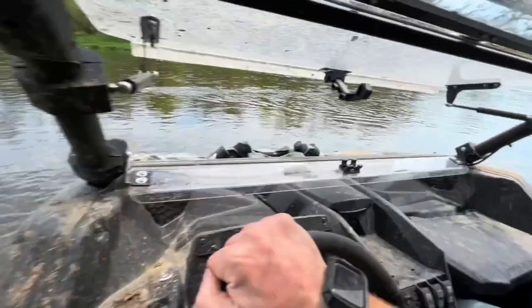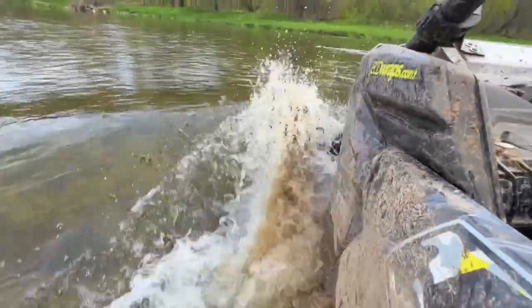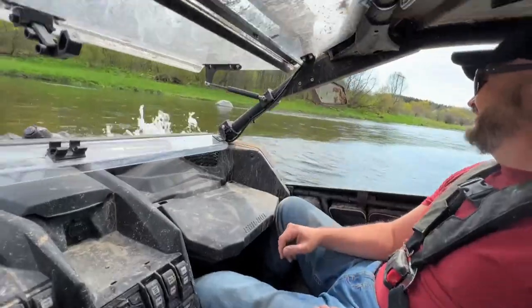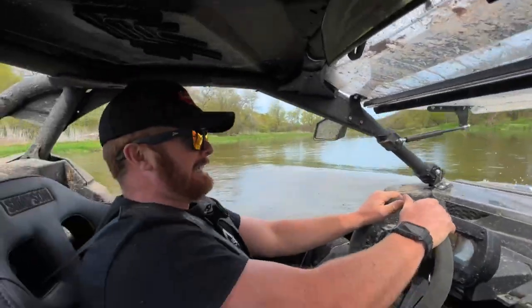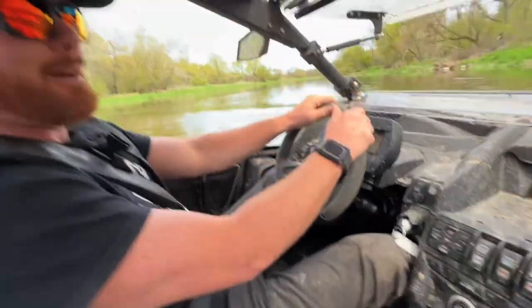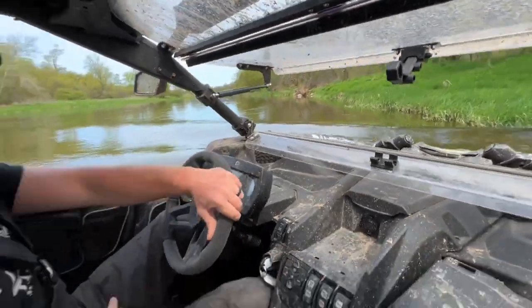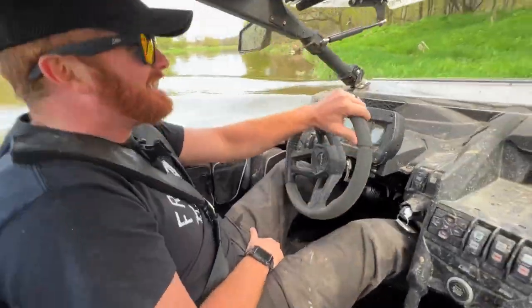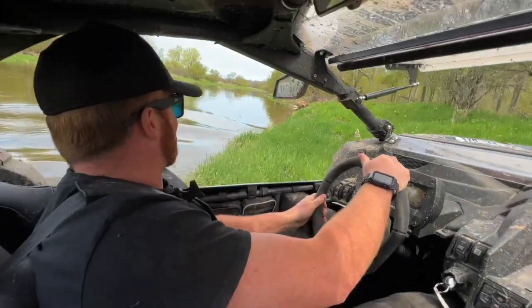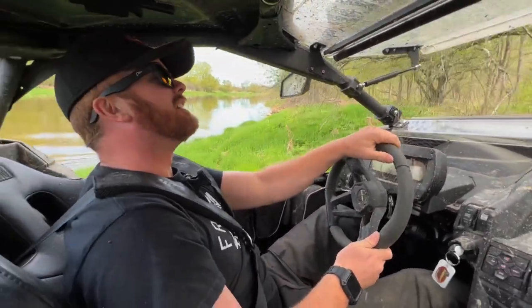It's a good insert. This is the best way to clean your machine up. Best way to get your work boots wet too. Keep them up. I think I'm still dryish. We're almost there. The junk is wet. Man, this thing's got a lot of pep in the hole.